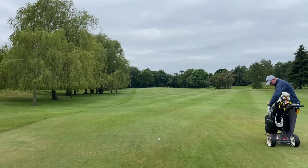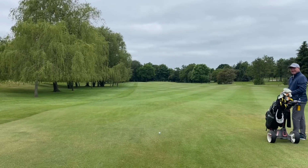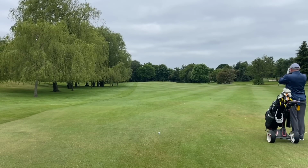So this is very reminiscent of the winter series. Dave hit a similar shot here, but Dave birdied this hole in the winter series. I think you're asking a lot for me to do it again.